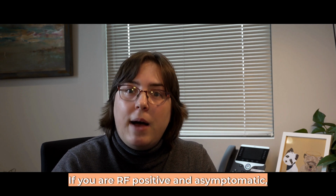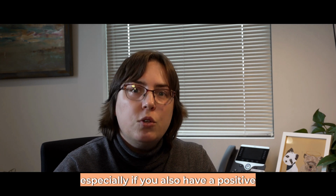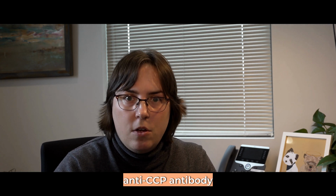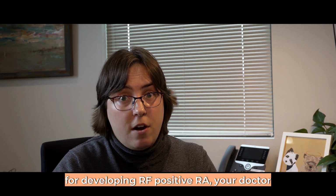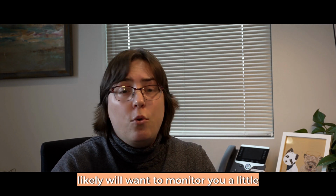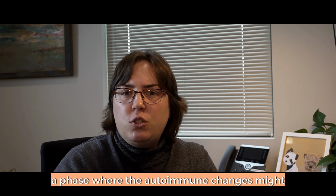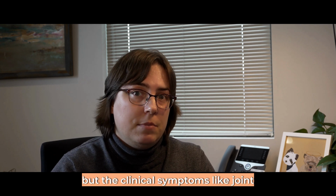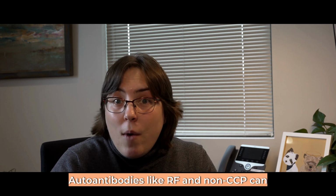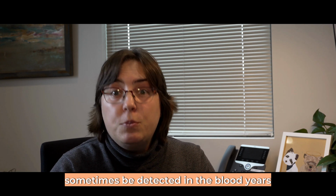If you are RF positive and asymptomatic, meaning you have no symptoms whatsoever, especially if you also have a positive anti-CCP antibody, or a strong family history of RA, or if you smoke, which is a major risk factor for developing RF positive RA, your doctor likely will want to monitor you a little bit more closely. We sometimes refer to this as preclinical RA, a phase where the autoimmune changes might be starting in your body, but the clinical symptoms, like joint swelling, haven't appeared yet.